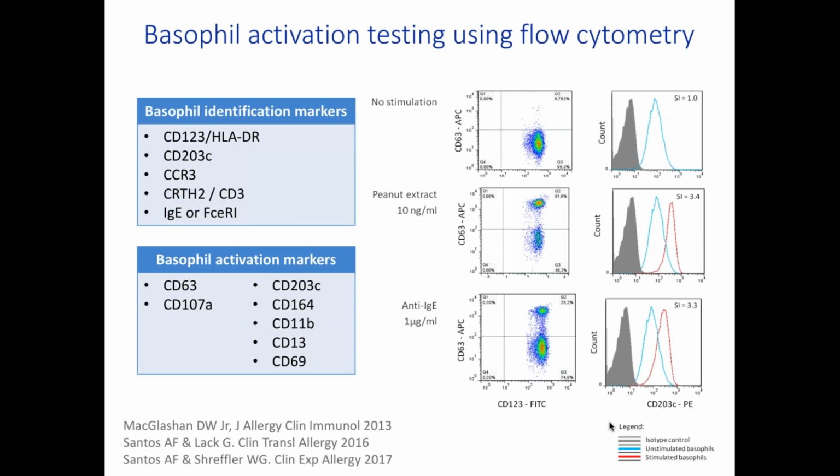IgE, and so anti-IgE and anti-Fc epsilon R1, are not preferred, not ideal, because they can change their expression with activation, and the expression can be different between patients, and it can be reduced when the basophils are activated. Depending on the protocol, they can also cause basophil activation themselves. When looking at activation markers, the most commonly used and preferred is CD63, followed by CD203c. There are others you can use, as you can see in this table, but CD63 is the one that is best associated with anaphylactic degranulation.